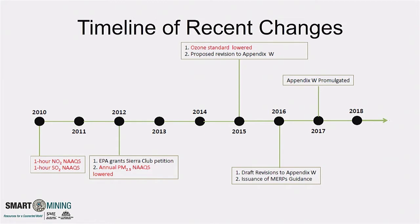Just a quick review here. Back in 2010, there was a set of new 1-hour standards for nitrogen dioxide and sulfur dioxide. This was a real change, of course, from what was previously done, and I'll explain that a little bit later. In 2012, EPA granted a Sierra Club petition that they needed to include these photochemical issues into a major source permit.